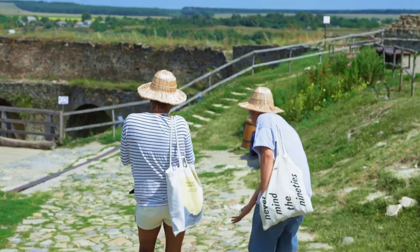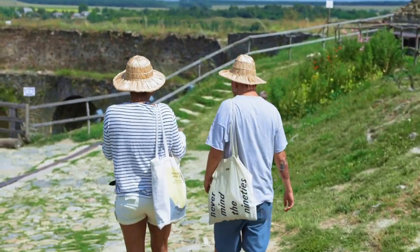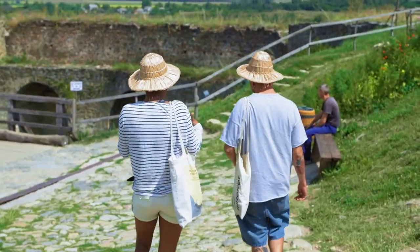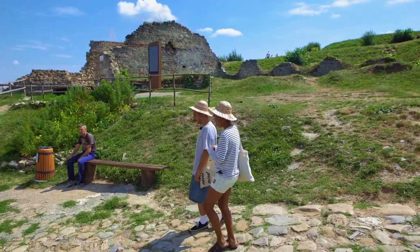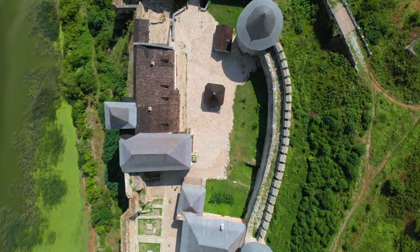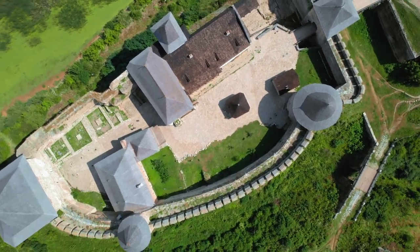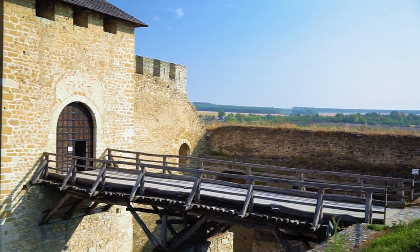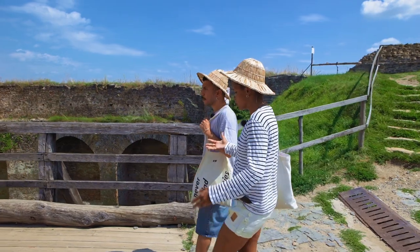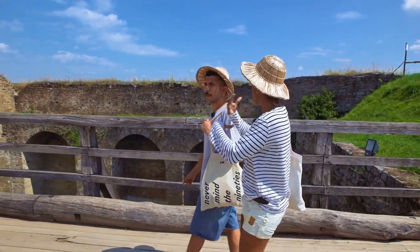Do you know that this fortress can actually boast that it had an autonomous source of drinking water? Really? That means that they didn't need to go out to get water. So that's one of the secrets of why it was so strong, right? Yeah. They were independent and they could remain impregnable and not be under siege, because they didn't need to get out to get water.